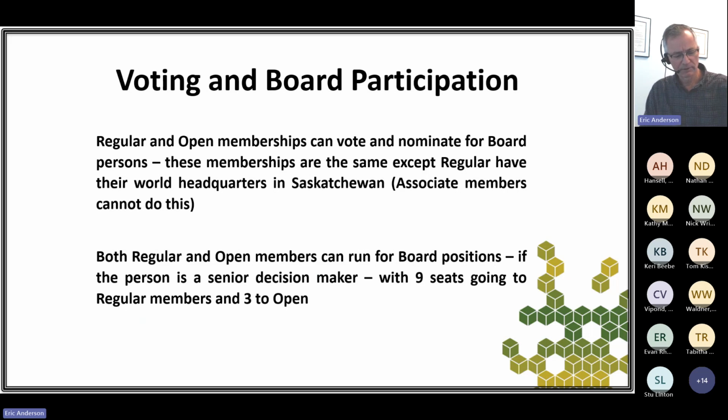Now, a simple thing about voting and board participation. We changed the bylaws last year so that both regular and open members can vote and be nominated for the board. The board can now have 9 regular member seats and 3 open member seats, and that process will begin shortly, in a couple of months. We'll begin that system of bringing people on. We opened it to the open members because they were 40% of the membership, and there's a lot of brain power in the open members. So that's why we made that change.